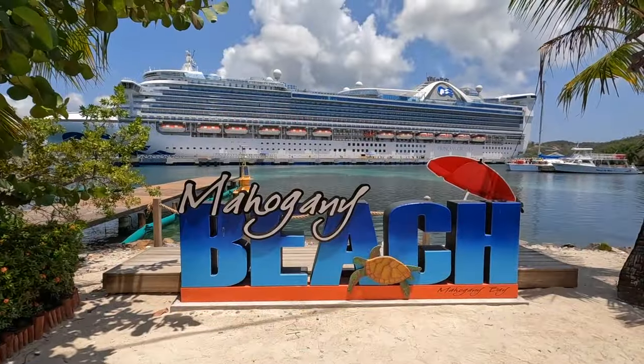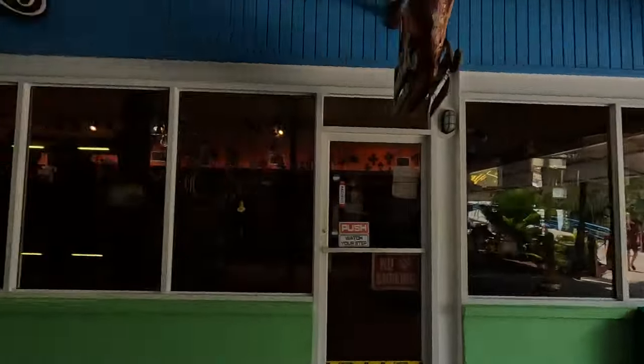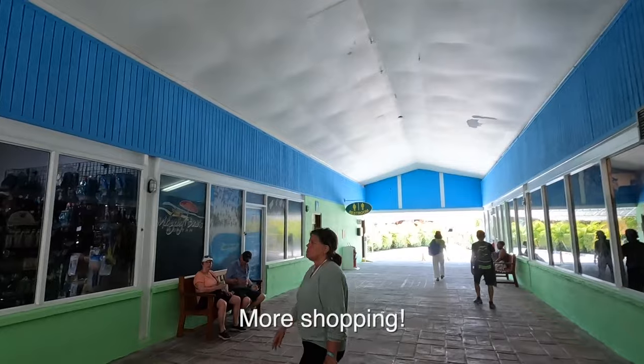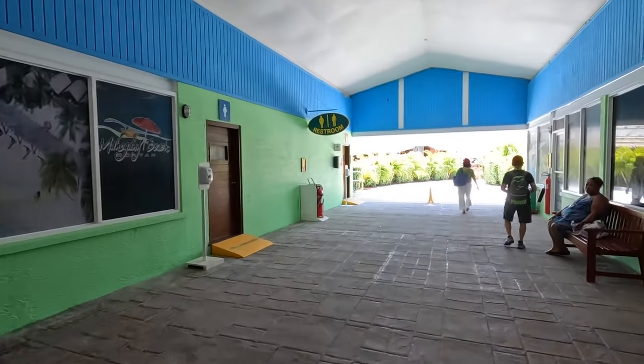Thank you. So it has one of these. So you get the Mahogany Bay beach sign with the ship in the background. Beach life, seashells, restrooms. So if you want a restroom, there it is, if you're tired from that walk.